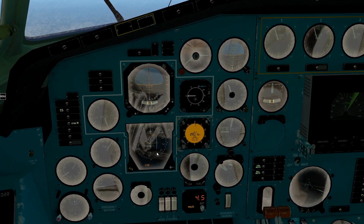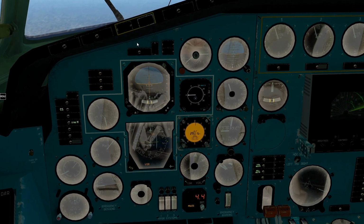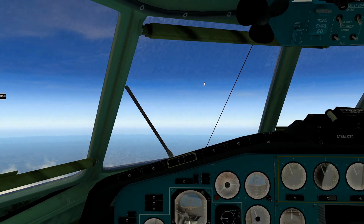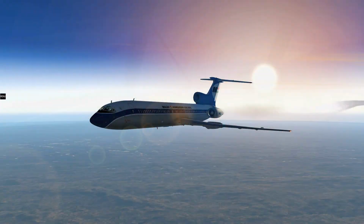Yeah, here we are flying over the VOR. If I leave the autopilot on maintaining the VOR, then this signal is bouncing around a little bit and the airplane will try to maintain it, so we are flying stable right now.